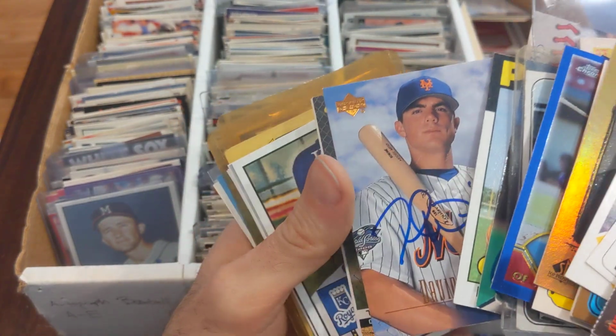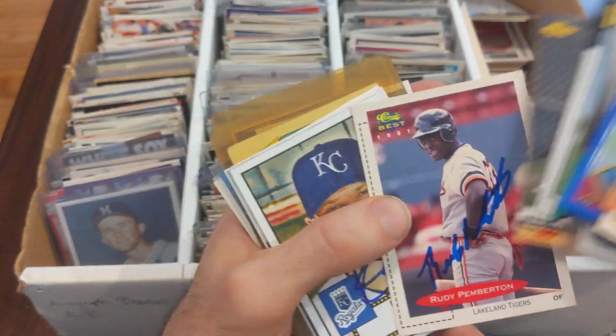And this is like an XRC. It's like kind of a rookie card. Again, I don't think it's gonna be much, but I'm curious.